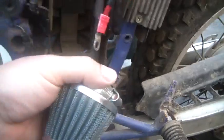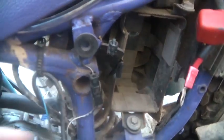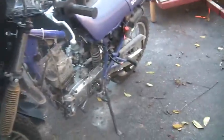About the battery, I'm going to measure the size and figure out what I'm going to do with that. See if I have one, or if I have to order one. My issue with this bike is, I bought it because it was a good deal, right? It was $200.